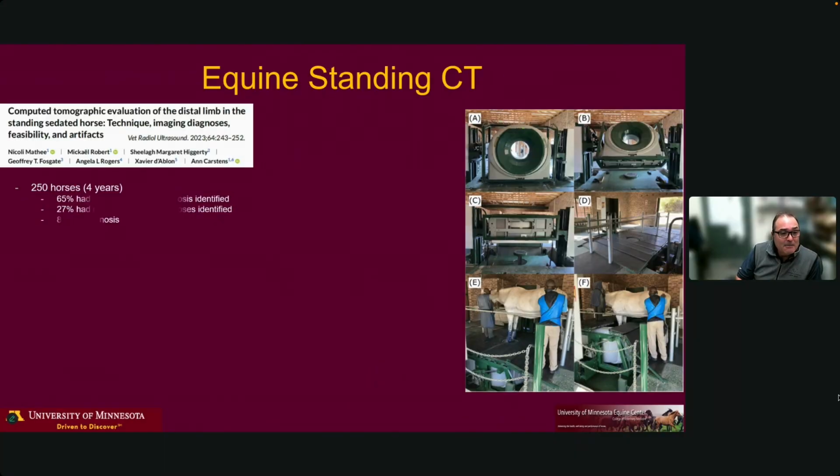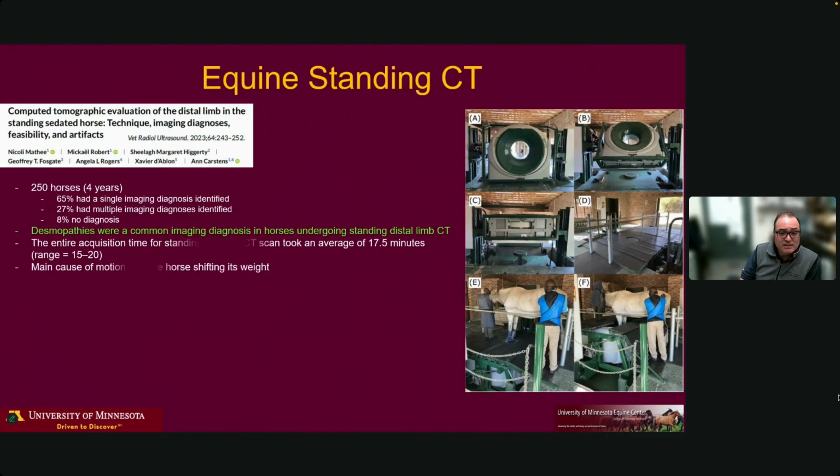And they were able to get quite a bit of diagnoses in regards to a single area or multiple areas, and they do report quite a bit of diagnoses when it comes to soft tissue. So the CT is not going to be compared, obviously, with an MRI when it comes to soft tissue, but a lot of these standing modalities do have quite a bit of information, and this can be supplemented with ultrasound to help you with that diagnosis.